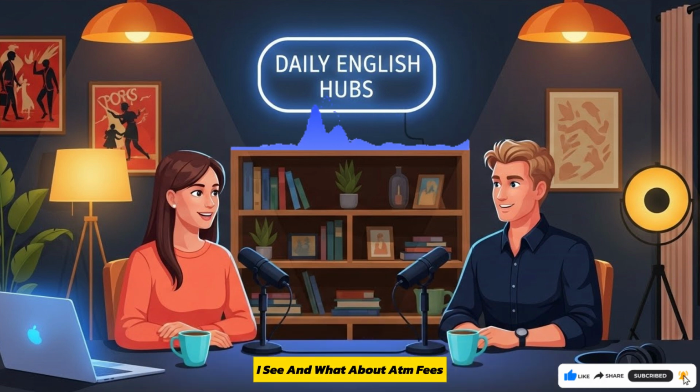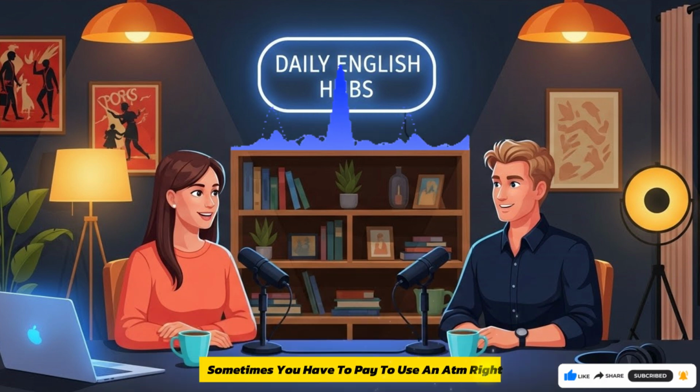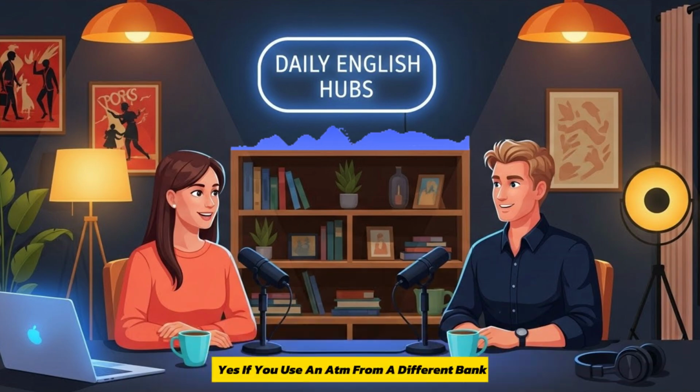I see. And what about ATM fees? Sometimes you have to pay to use an ATM, right? Yes. If you use an ATM from a different bank, you might pay a fee. So you can ask, is there a fee for using other ATMs? Is there a fee for using other ATMs? Good to know before you use it.